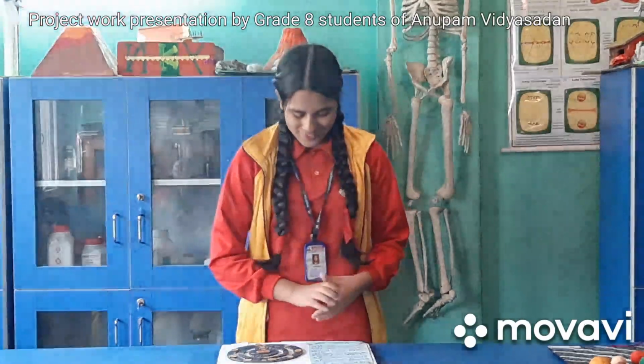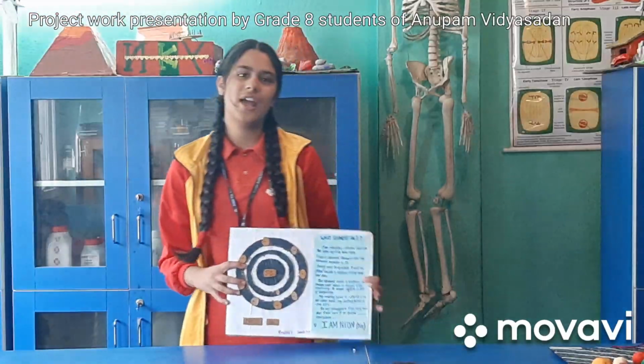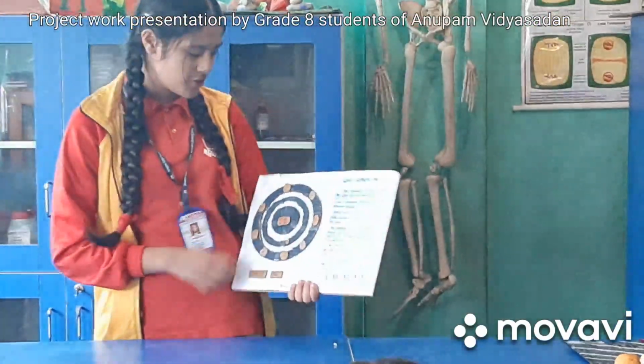Our science tutor, Mr. Surnupane, has given us to make science model in our vacation, and I was really excited to make this model. And I tried to make atomic structure of neon, as you can see here. You can see the atomic structure of neon.